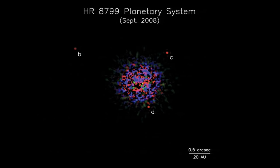Only the few brightest are directly imaged, like this one here. So the star's been mostly removed in the center, and then the three little dots, B, C, and D, are the three planets here. But these are unusual. They're particularly large and bright and particularly far from their star. In most cases, we cannot see these thousands of planets directly.